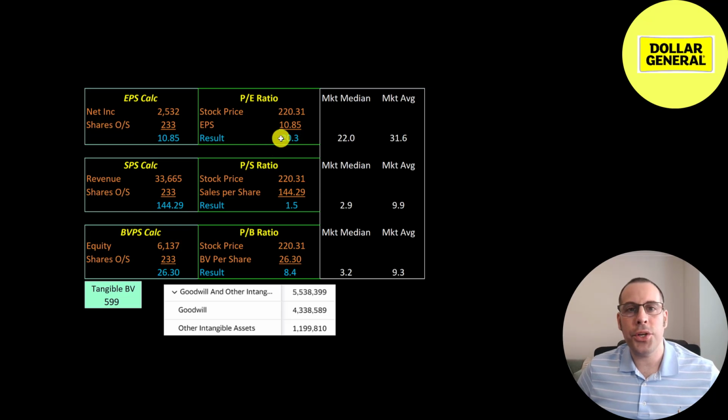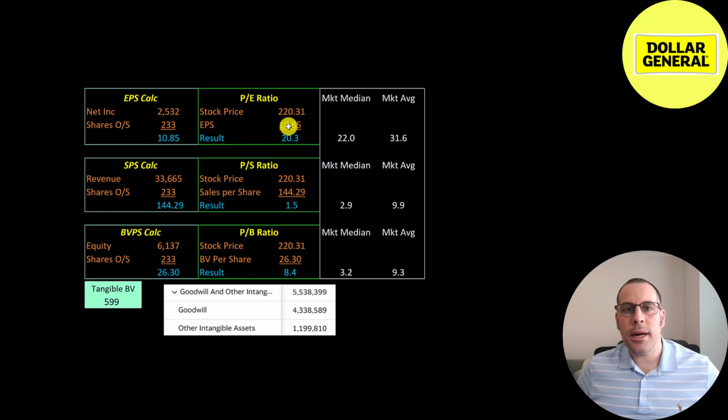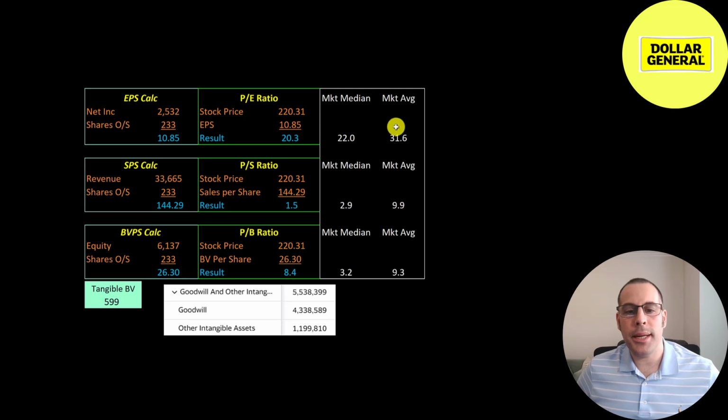Let's look at their financial ratios. They have a really good PE of 20. When a company is not growing too much, a 20 PE isn't so great. But the fact that they're growing so much each year, a 20 PE is really impressive. That's better than a market median and market average. That means investors are paying $20 for $1 of earnings.